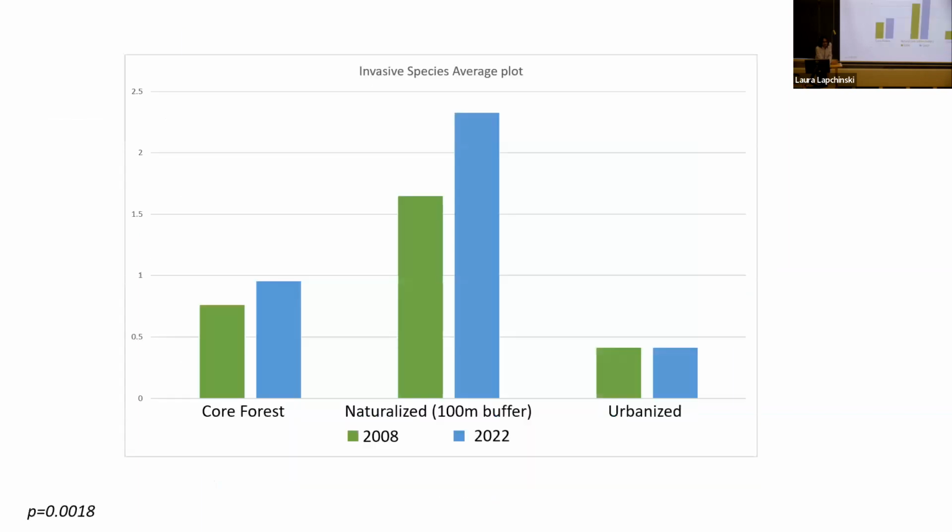Yeah, so from there, if we look at these urbanized classes, this is the average plot. How many invasive species is the average plot? Targeted invasive species. So that's just looking at buckthorn, Manitoba maple, and Norway maple. And the 100-meter buffer has most of the invasive species. Interestingly, there's no Norway maple outside of urbanized. So the urbanized area is just pretty much Norway maple. And then buckthorn and Manitoba maple, there's a lot of those within 100 meters of urbanized areas.